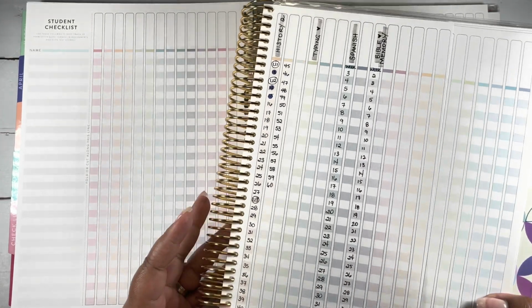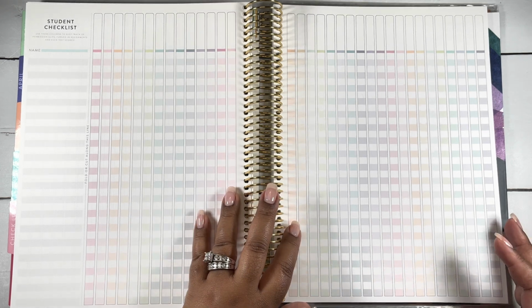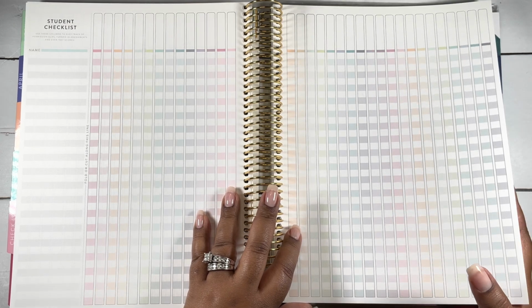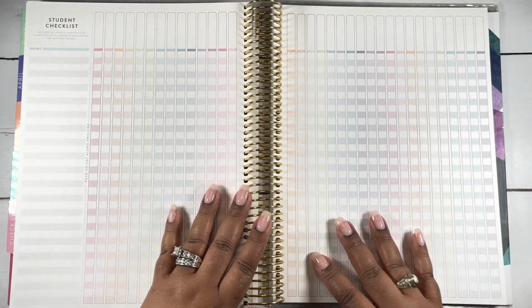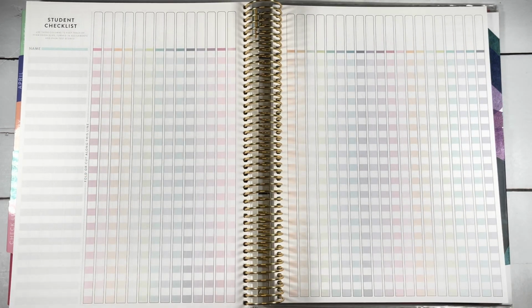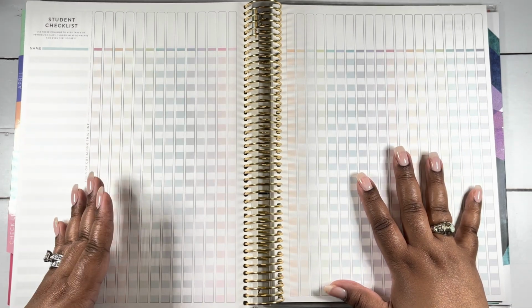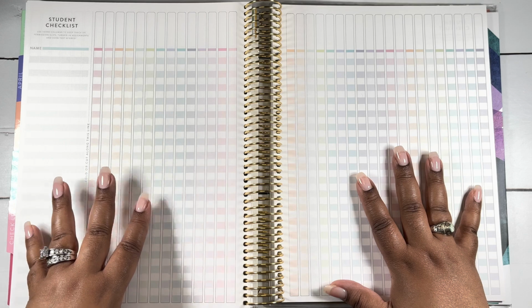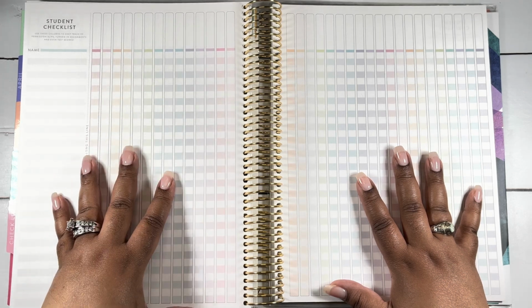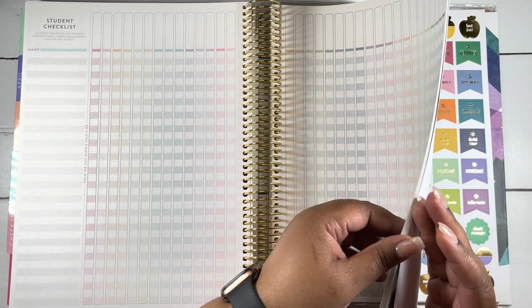The 7 sheets that it came with is what I used this year, and that was plenty for me. I told myself that if I need more, I'll just snip some out of an old teacher planner that I did not use and just add them if I need to. But 7 for me for homeschooling was plenty. But I do know you have some that use this as their reading log checklist. You also have where teachers use this as a grade book for their students. So those are the checklist pages.